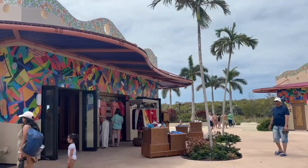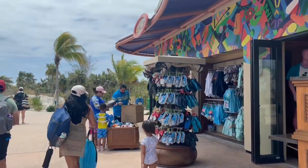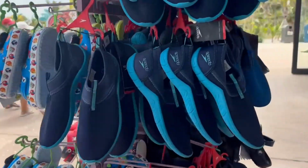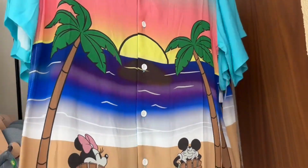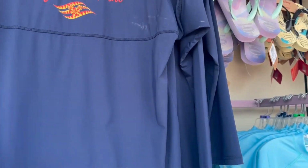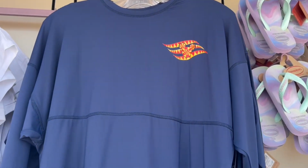We're back in the main hub here, and this is the first store we're going to check out. This is Disney Games, and this is going to be a gift shop. Out here we have some Crocs, water shoes. This is a cute shirt. $6.55. Bathing suits. Oh, this is nice. Must be a 50. This is 70. It's the back. It's the front. It's really cute.